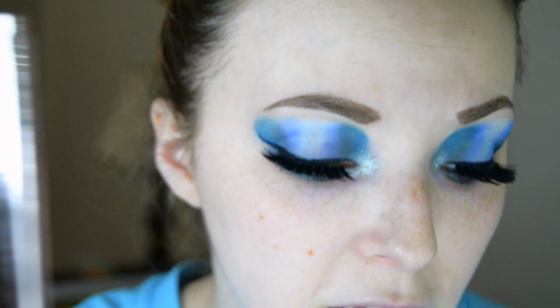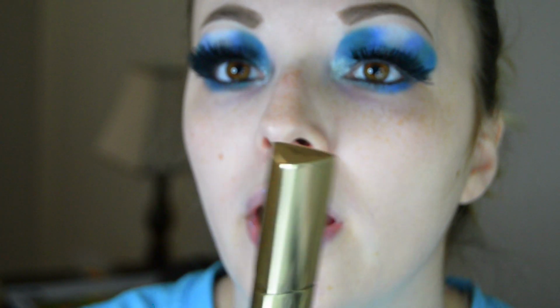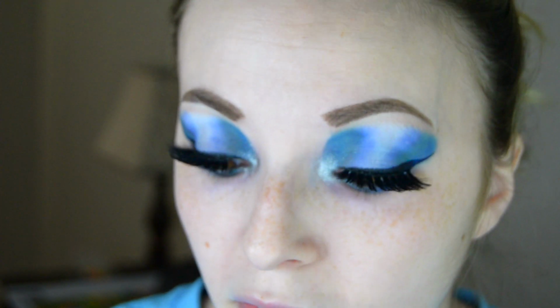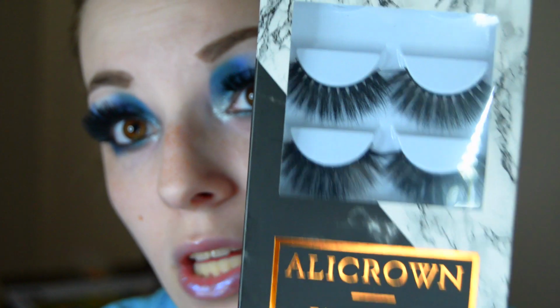Also, Fenty Beauty eyeliner, obviously I love her eyeliner, it's the best for doing the wings. Hourglass Caution Extreme Mascara I use for the top and the bottom. Then again, like I said, I do put on mascara after I put on my fake eyelashes. The Maybelline New York Unstoppable Eyeliner I use for my waterline. And then I also use the Ally Crown Fake Lashes.